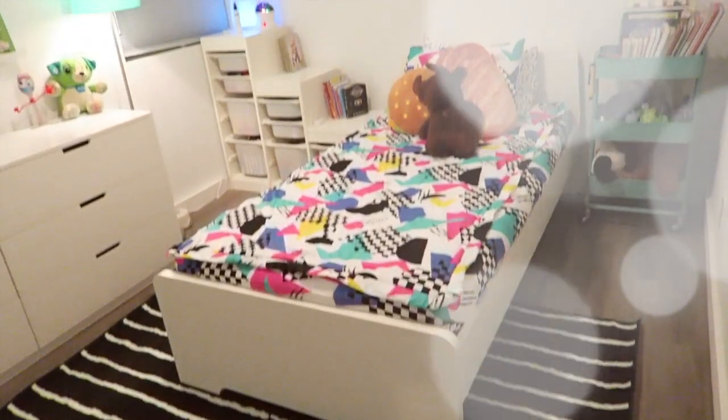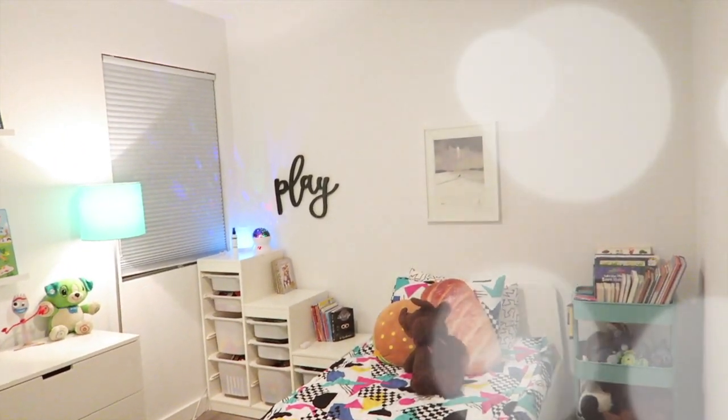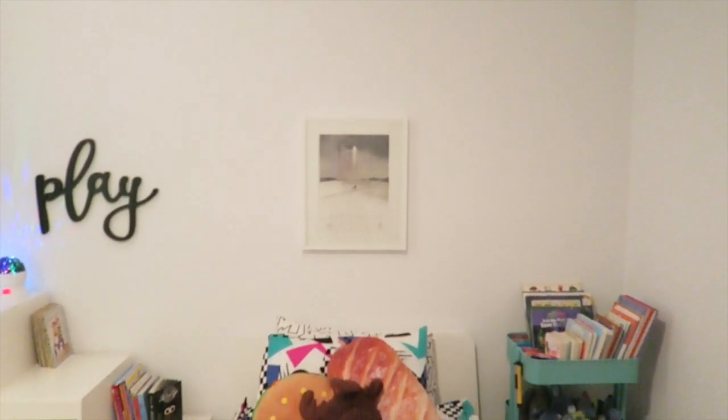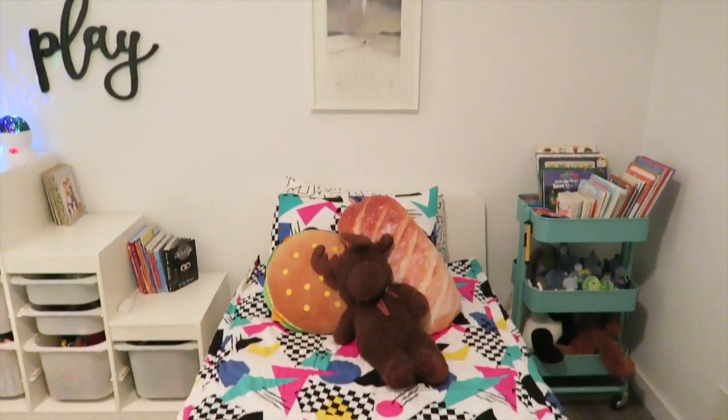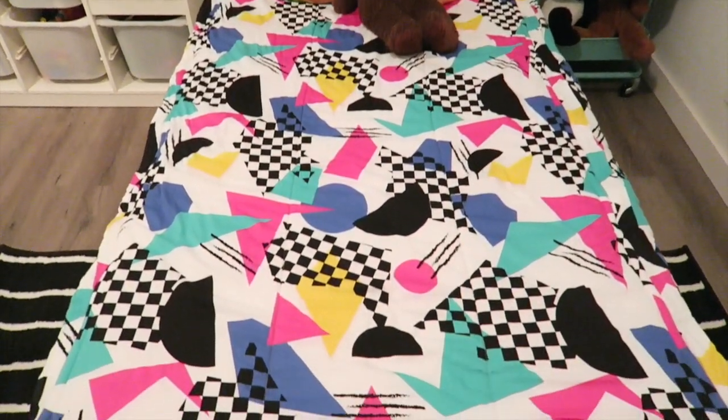Alright guys, so here is the finished look. I'm really happy with how it turned out. I wasn't sure if I was going to like the bed in the middle of the room, but I actually really like it. I think it's a good change and I like it.